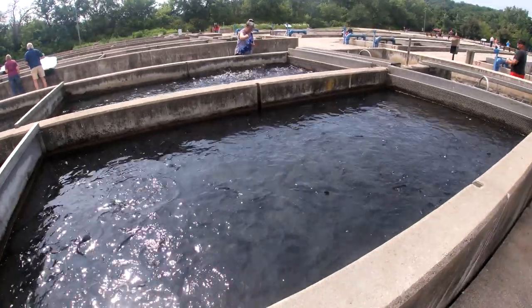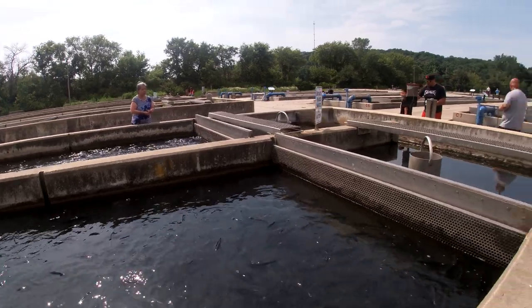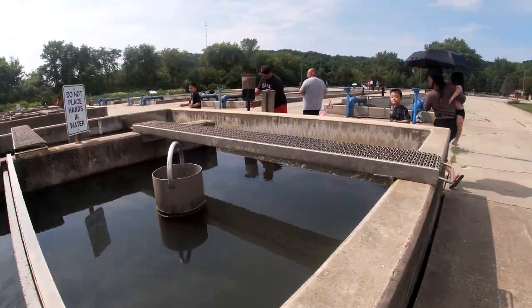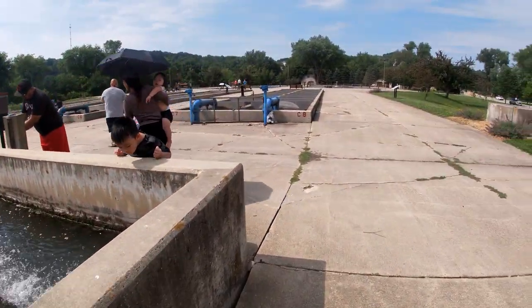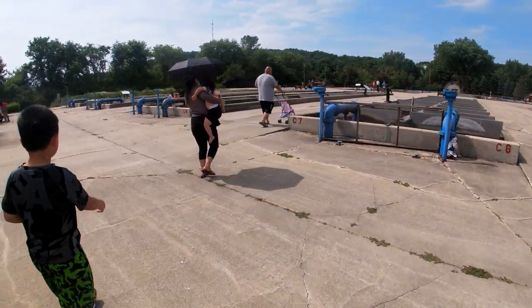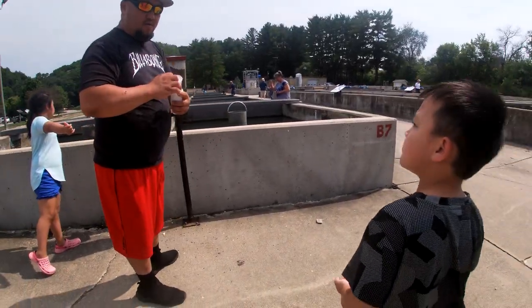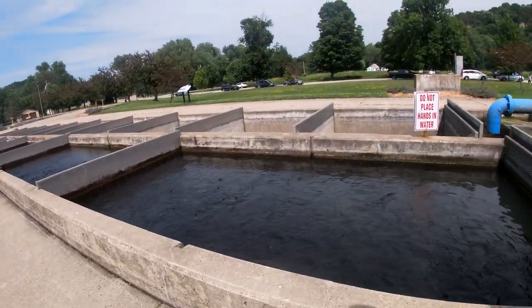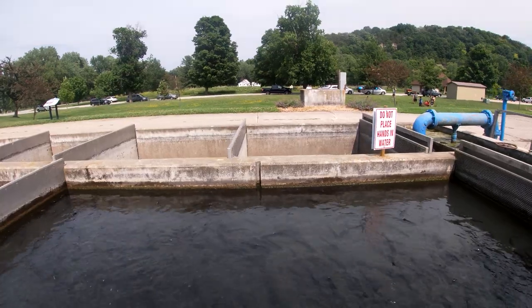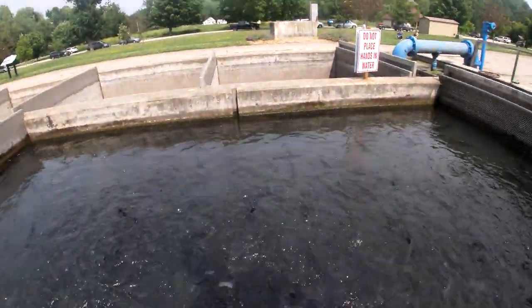The mom over there is feeding the fish. Don't feed them too much. Look at all these hungry trouts. Here, let's drop some food in it. Whoa. Oh, look, hold on.